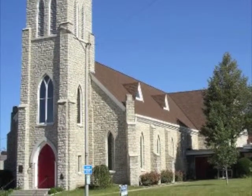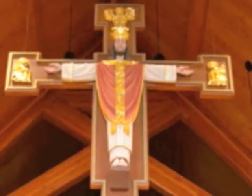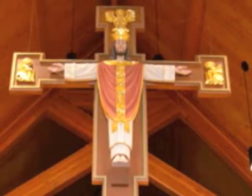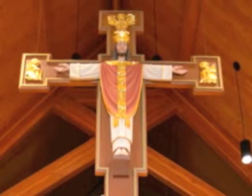The congregation began to outgrow the Little Hill Church and decided to grade the hill down and build a brick structure, the present building. The church's cornerstone was laid in 1868.